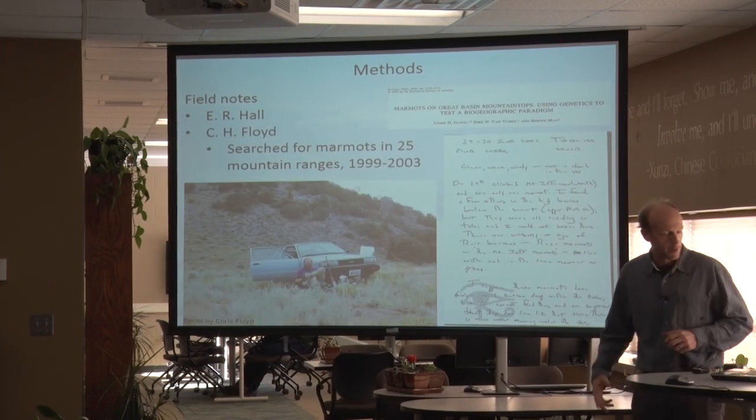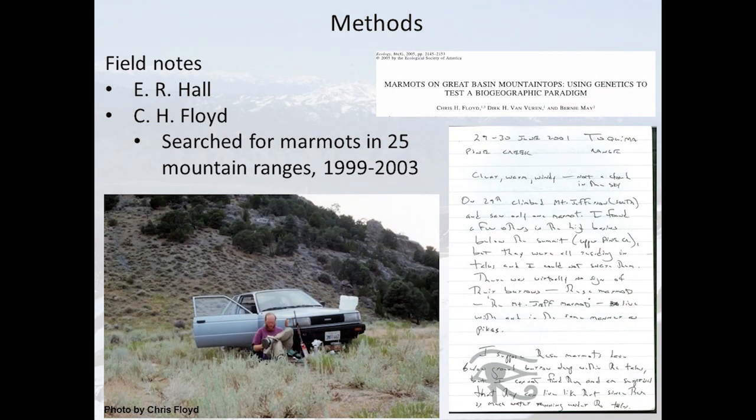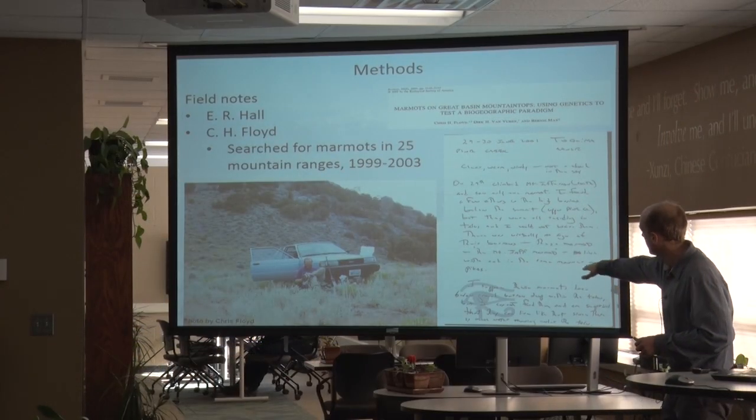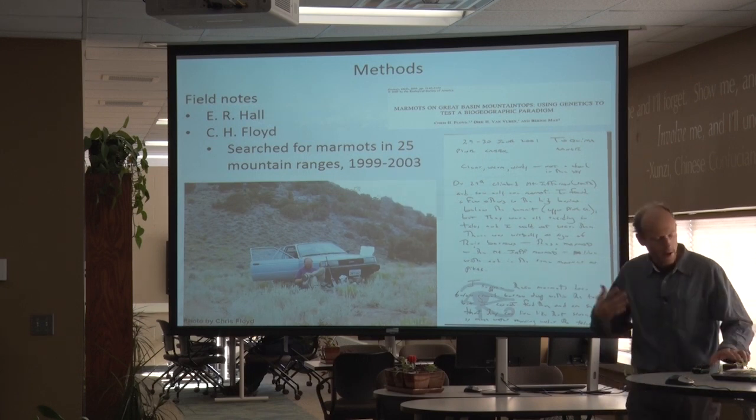Then there was this guy, Chris Floyd, that's me, who in 1999 to 2003 searched 25 mountain ranges as part of my dissertation research. I have my awful field notes that I went back through to get exact details on where I found them. Some things I remember and other things I literally have no memory of what I wrote. One night I ran out of water, and had to get up in the middle of the night and walk miles in the dark to find it. I have no memory of that. How could I forget that? But anyway, I was able to figure out where exactly, Mount Jefferson and so on. So anyway, I have all that.